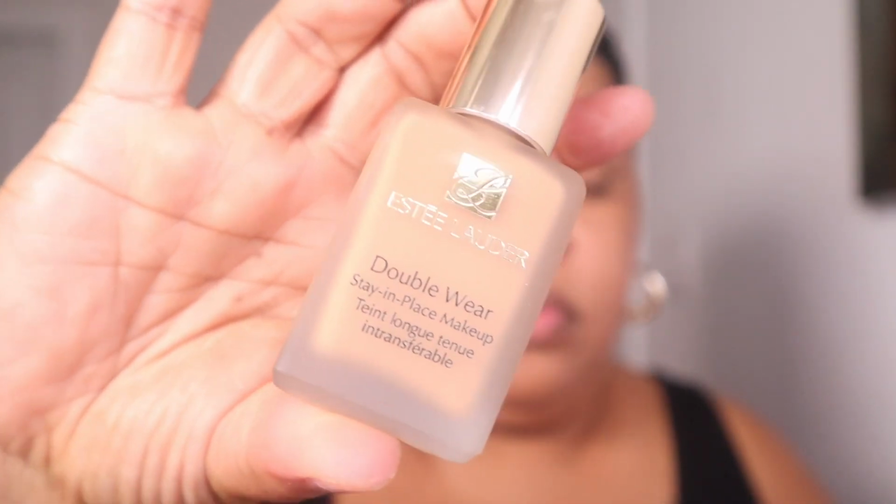And this is a full coverage look, so I'm using the Estee Lauder Double Wear Foundation, and I have the shade 5W1. I'm doing a full coverage foundation because this is giving me 90s vibes, kind of like a matte finish on the face, so that's what we're going to use, a matte finish foundation. And this foundation is totally full coverage, so a little bit of this goes a very long way.